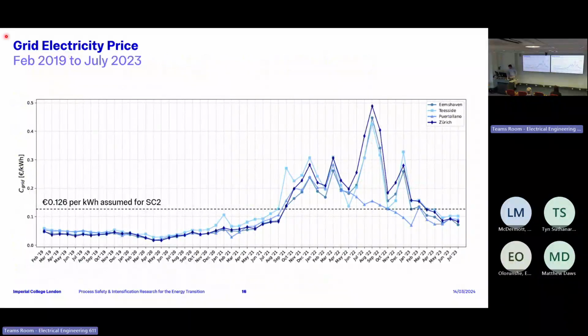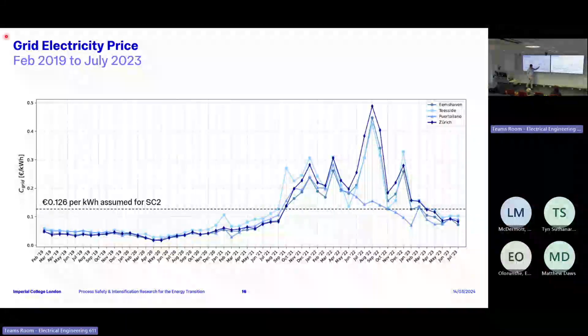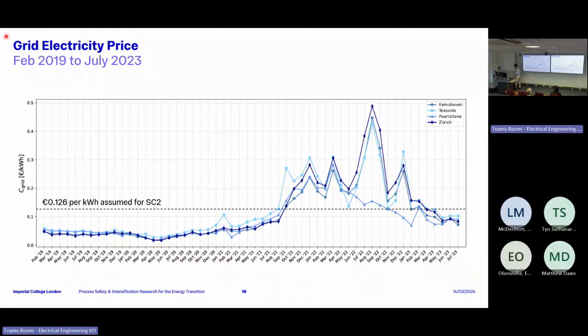Okay, here's the grid electricity price during when we were running the project. Well, up until when we finished the project around July 23, going back a few years. So you can see, things were relatively stable, and then all hell broke loose here, and that's when Ukraine kicked off around this point. So we can't really plan a business off that. If you didn't know that was coming, I'm sure a lot of people reconsidered their e-methanol projects at this point. But how does this translate to e-methanol cost? That's something that we worked out, and I'll show you later.